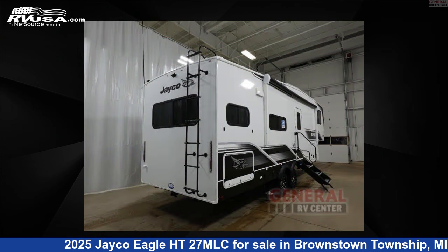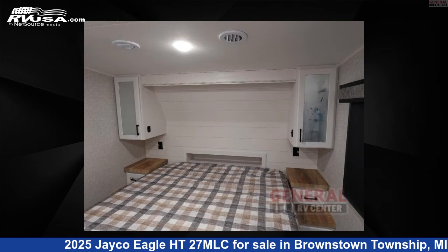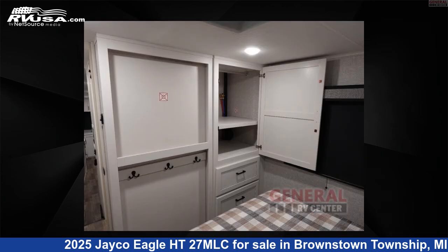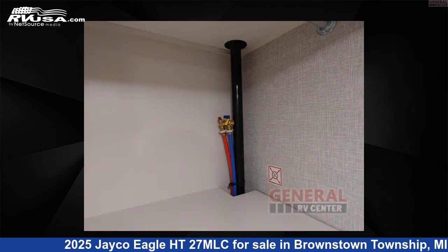This new Jayco is 32 feet 0 inches in length and features sleeps 3, slide-out, and 52 gallons fresh water capacity. The floor plan layout of this fifth wheel features front bedroom, outdoor kitchen, rear kitchen.